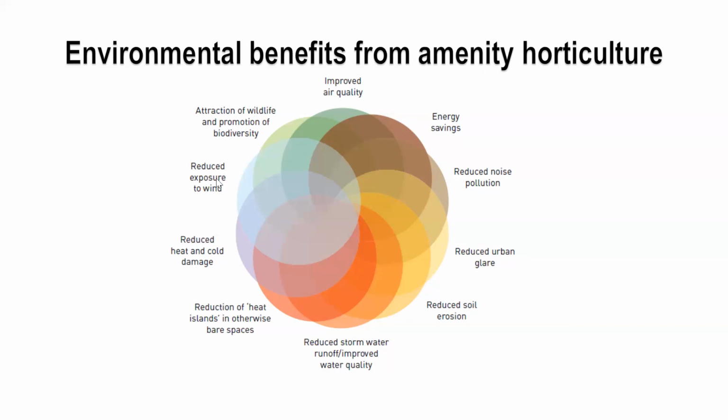Reduced exposure to wind. That's another benefit. High wind velocity can be a serious problem for our homes. And if you want to reduce that wind velocity, you can just plant a few trees and that wind velocity will significantly decrease.